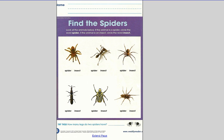This says find the spiders. Now that we've learned that, maybe you can help me find the spiders. I don't want to do this all by myself. It's kind of scary. Let's look at the first picture here. Is this a spider or an insect? Well, I'm going to do it by counting legs first. 1, 2, 3, 4, 5, 6, 7, 8 legs. Ooh, if it has 8 legs, it must be a spider. Creepy.